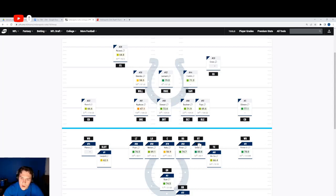Yeah. So then you have the newly acquired, the first year he's going to have the horseshoe on his helmet, Yannick Ngakoue. So you look at his numbers, they're decent, right? They're nothing crazy. But you go and you look at his pressures. The kid has so many pressures, it's not even funny. He's up there with Aaron Donald in pressures.